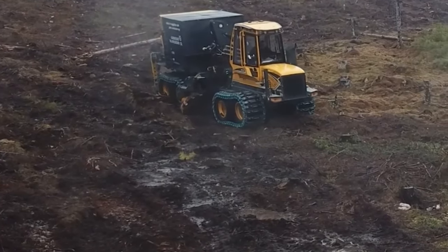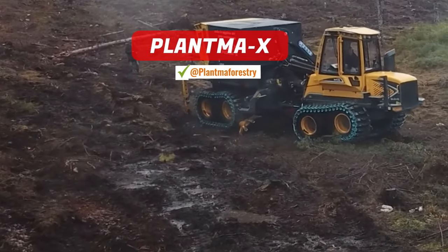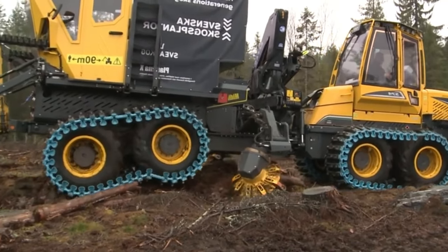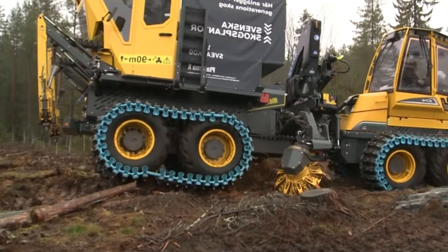PLANTMA-X by PLANTMA AB is a game changer for mechanized tree plantation, offering a one-stop solution for efficient and productive seedling planting.